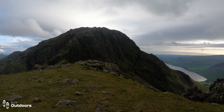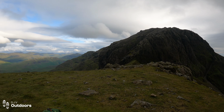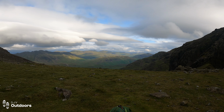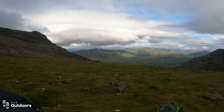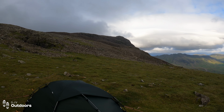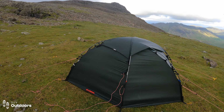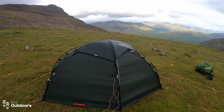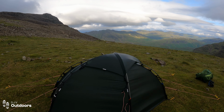Over here, this is Scafell. Not Scafell Pike, that's Scafell. And just look at this. What a view. Absolutely awesome. Scafell Pike is up there, and there's home for the night. Just getting her pitched. Hilleberg Soulo Black Label. Stunning scenes in the Lake District, absolutely sensational.